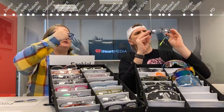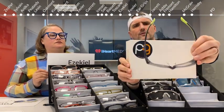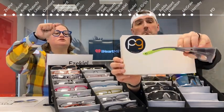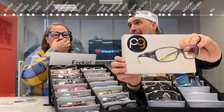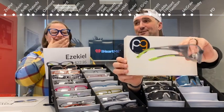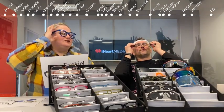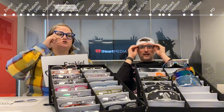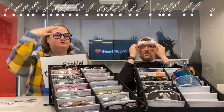Now, the cool, fun surprise on these is that they have nose pads. I was about to say, what's up with these nose pads? Because the nose pads are a little different. Yeah, it's going to help them sit higher on your face. I watch a fishing channel and one of the guys on YouTube wears glasses that look very similar to this. He has a low nose bridge, so any glasses he wears always fall down. So he wears something that sits up and then he can see.